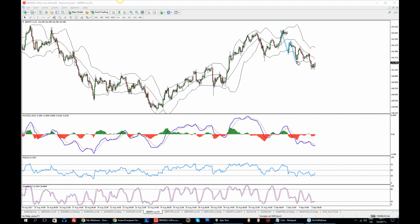Regarding the correction, we have sort of double-double, which creates for us one bigger double wave down. There is also divergence that has formed on the MACD at least. We do have divergence on the RSI as well. So basically what we're looking at this moment is to see a breakout and some sort of confirmation here that will tell us this correction is now over and we can start looking for the buys. All right guys, any questions on this one?